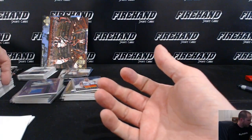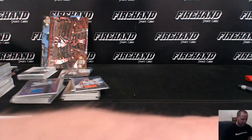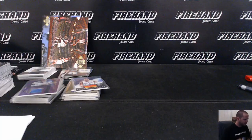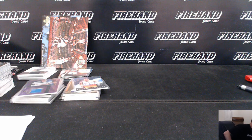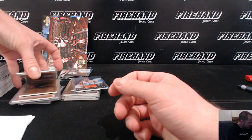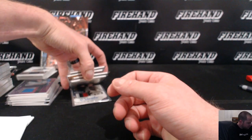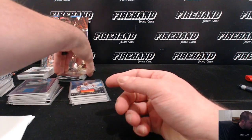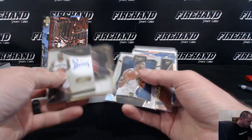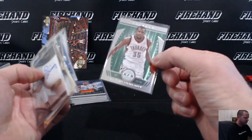It's going to wrap up the break, guys. There's surprisingly a decent amount of solid hits for that inexpensive 8 boxer. Jabari and Durant, I think the top two autos that came out. Jabari Parker, Kevin Durant. Got a couple patch cards. Patch auto Schroeder, Westbrook patch. Not bad, man. Thanks again, everybody. Oh, and the green PMG of Durant, too.